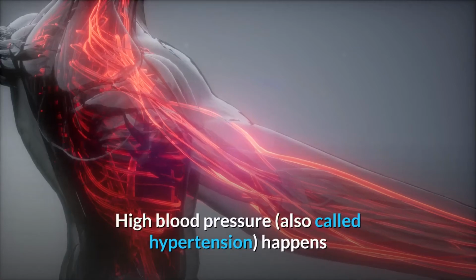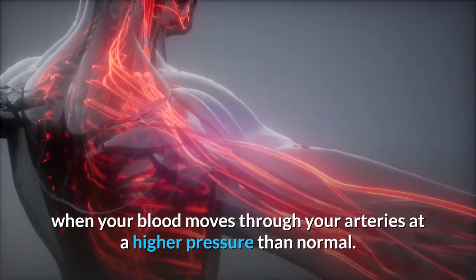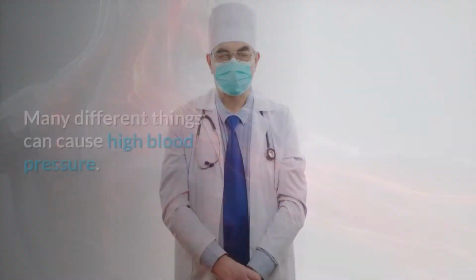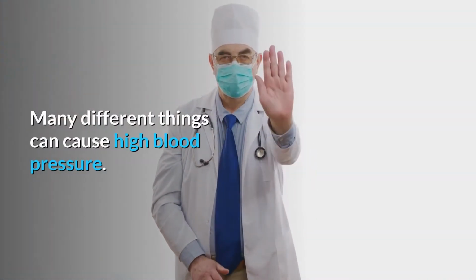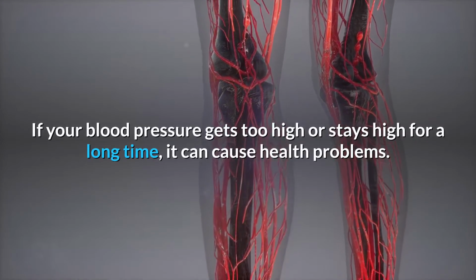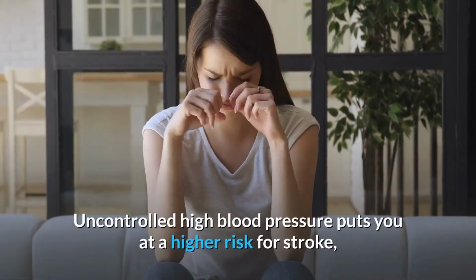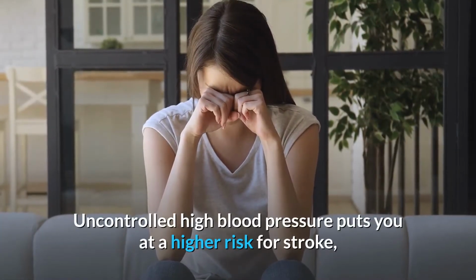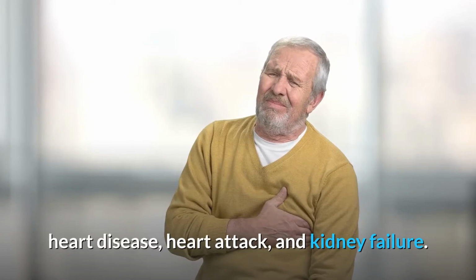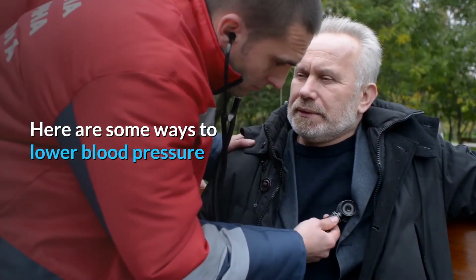High blood pressure, also called hypertension, happens when your blood moves through your arteries at a higher pressure than normal. Many different things can cause high blood pressure. If your blood pressure gets too high or stays high for a long time, it can cause health problems. Uncontrolled high blood pressure puts you at a higher risk for stroke, heart disease, heart attack, and kidney failure. Here are some ways to lower blood pressure.